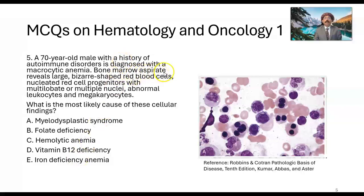So in the bone marrow aspirate, we are getting nucleated red cell progenitors, multi-lobate, multiple nuclei, those progenitors have abnormal leukocyte and megakaryocyte. Our diagnosis should be A. Myelodysplastic syndrome. A is the answer.